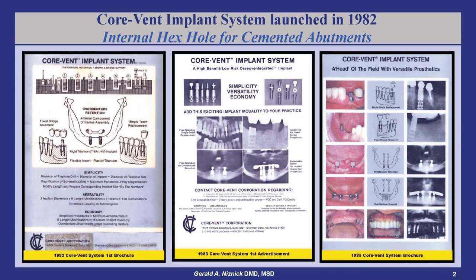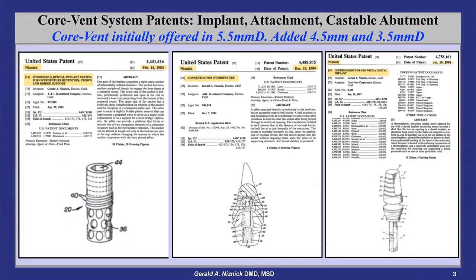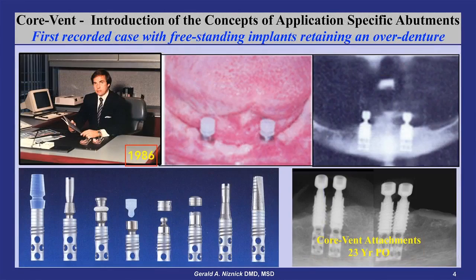This journal advertisement from 1983 shows cases of various clinical applications with the Corvent, and this 1984 brochure shows some of the same cases. Here is the Corvent patent, the Corvent attachment patent, and a patent on a castable abutment. This picture of me was from 1986.